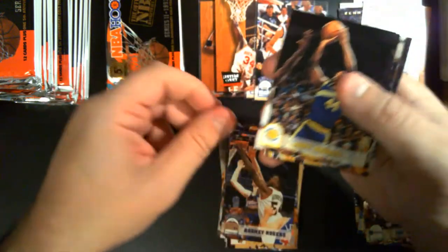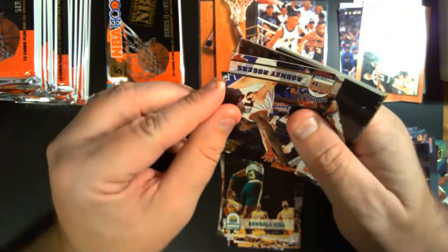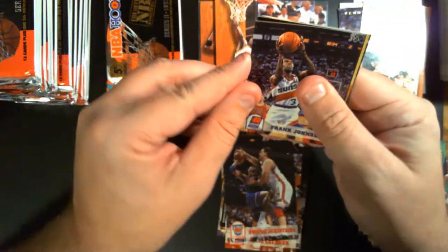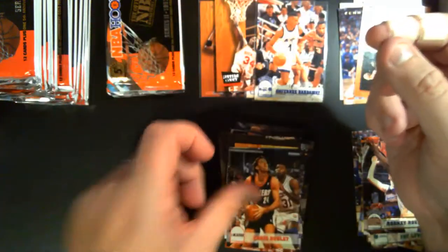Rodney Rogers, Jeff Grayer, Kendall Gill. Always loved watching him play. He's a good above the rim guy. Rodney Rogers, parallel. Lechner. Frank Johnson. Chris Mills. Blue Edwards. And Chris Dudley.